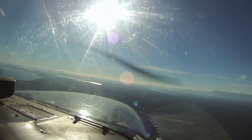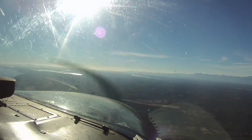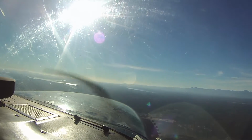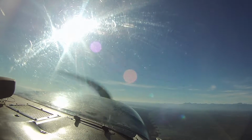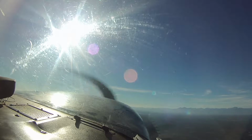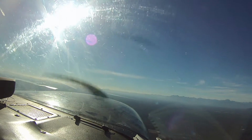Keep your heading. Keep that heading. There you go. And what we're going to do is add power when we need to stop our rate of descent like this. And we're going to use our pitch to change our airspeed. So this is good. Pitch over just a little bit. Pitch forward. Pitch forward. There you go.